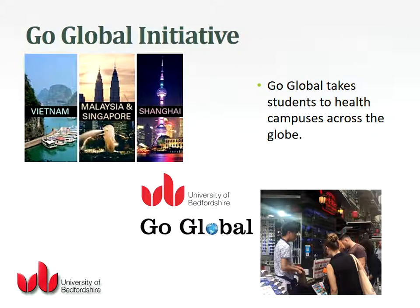Go Global initiative. We have an initiative here with the university which takes students to health campuses across the globe. So we've had students visit China, to look at the extensive healthcare facilities they have there and the birthing experiences over there. It's really well received, it's very well supported, and students get a very large discount for this trip, so students are eligible to apply for that.